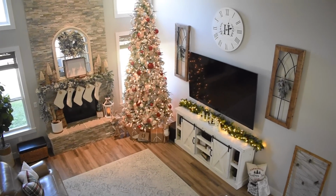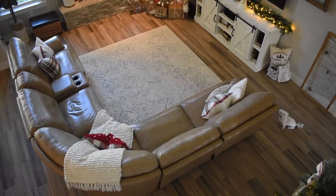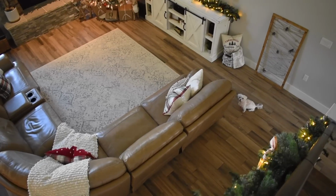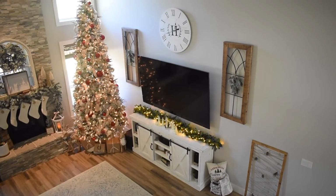So walking downstairs, this is the view overlooking the living room. We have 2-story ceilings with the stairs coming down from the kids' bedrooms. So this is just an overview of the living room, and there's Bella down there.